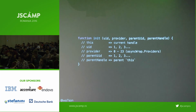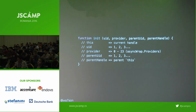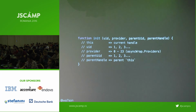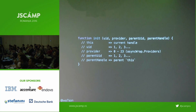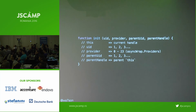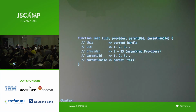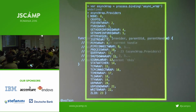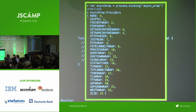Then you have the this property, which is actually set to the current handle, and you can use the handle for some interesting stuff that I'll show in a second, and also tell you what the handle is. Then you get the provider. The provider is also an integer between 0 and 23 at the moment. This might change, and it basically tells you who is actually queuing the callback, which can be really nice to know.